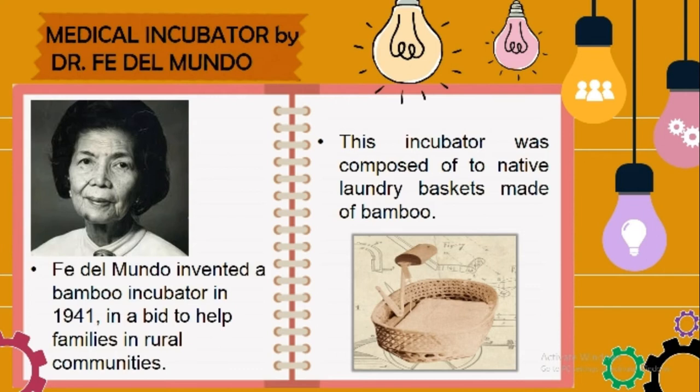So first, the medical incubator by Dr. Fidel Mundo. Fidel Mundo invented a bamboo incubator in 1941 in a bid to help families in rural communities. It turns out that the death of Fidel Mundo's sister had made her want to become a doctor for the poor people. This incubator was composed of two native laundry baskets made of bamboo. It is being used by premature babies born before the mother's 37th week of pregnancy. Her invention has saved countless premature babies around the world.